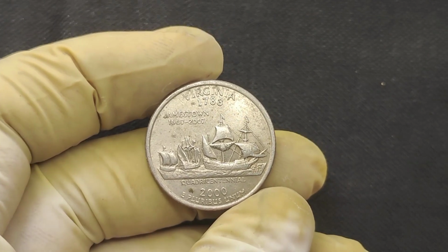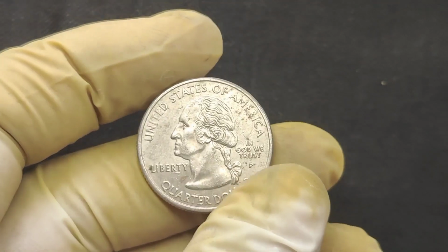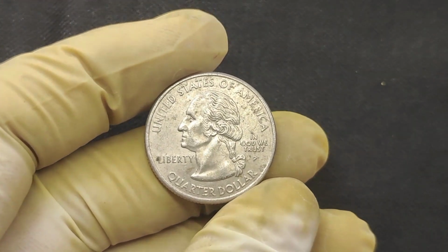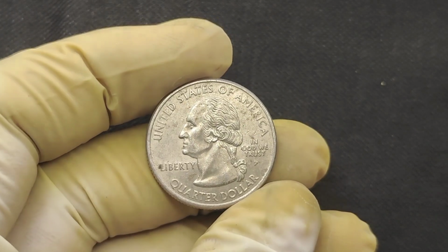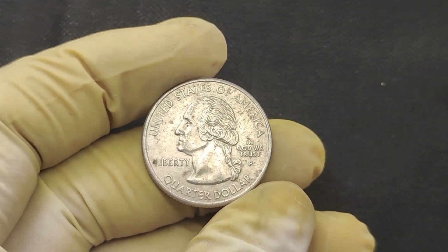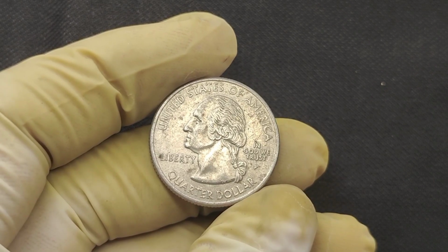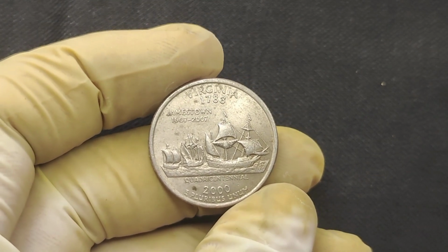Now, you might be wondering how to identify a 2000p Virginia quarter that's worth such a massive amount. First, you need to be on the lookout for the mint error. If you have a Virginia quarter and notice that the design looks off, like it's doubled, misaligned, or has extra features that don't belong, there's a good chance it could be one of these rare error coins.